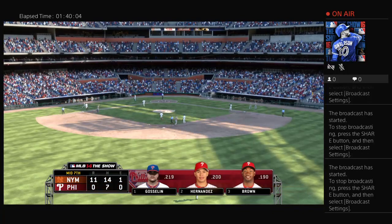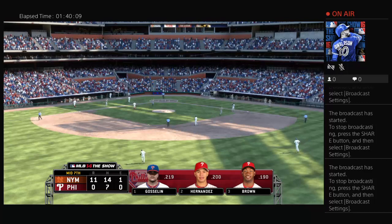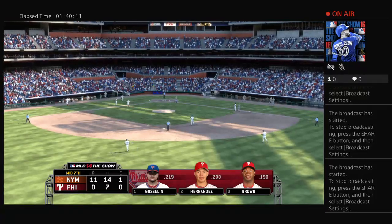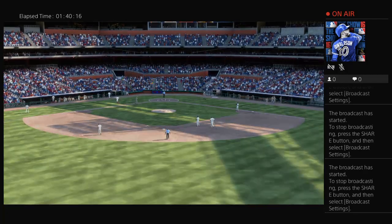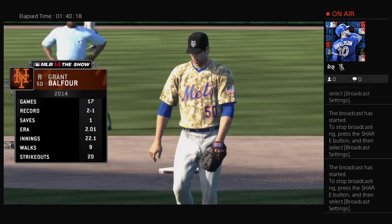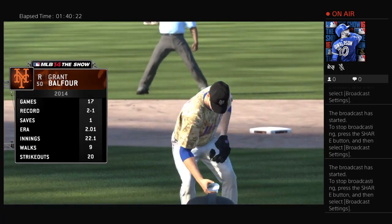All told, 10 men come to the plate here. 6 of them score. Bottom of the 7th now. Get up and stretch here in Philly. Mets out in front, 11-0. Grant Balfour will come in now working with a huge lead, so he'll just look to get some work in here.